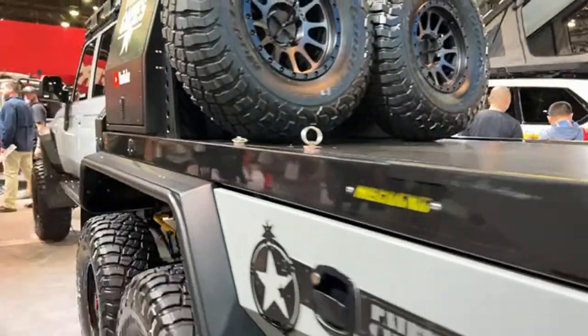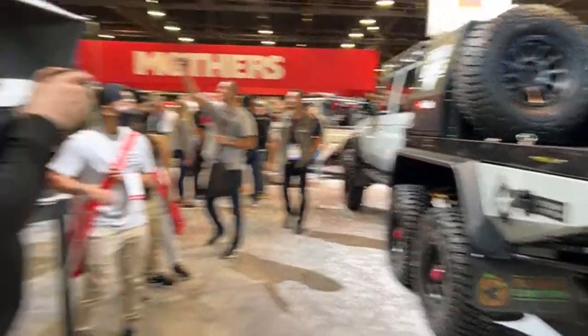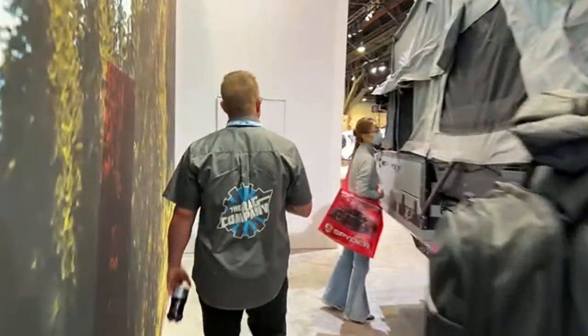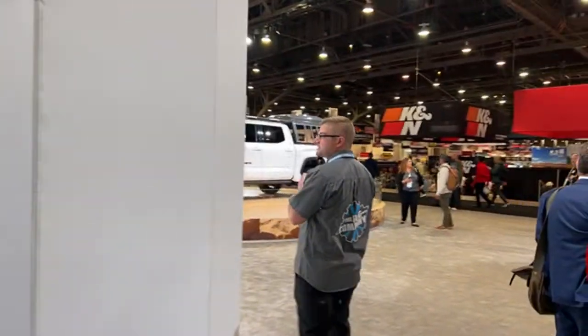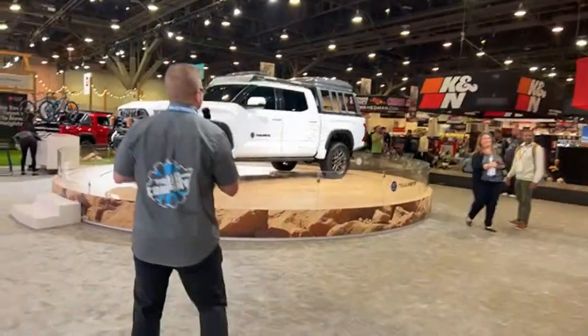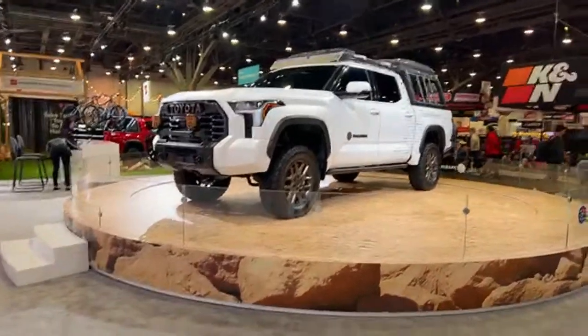Okay, we're going to head this way, Dane. We're going to cut through the back. We're going to squeeze past you here. Excuse me. Thank you. So I feel like this is Nate's next move, right? This is a Nate vehicle. Yes. He went from the Tacoma to the Tundra.